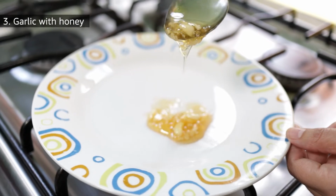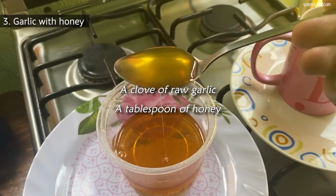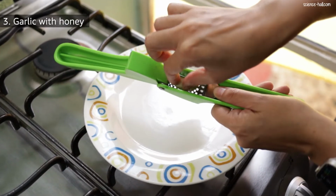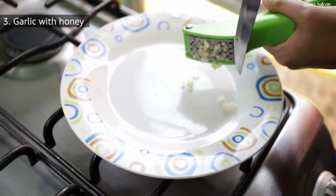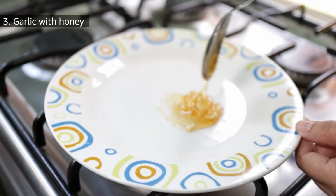3. Garlic with honey. This preparation requires a clove of raw garlic and a tablespoon of honey. To make this formula, you must crush a clove of raw garlic, mix it with honey, and eat it. If desired, the remedy can be diluted in half a cup of warm water and drunk. This formula should be taken daily in the morning.